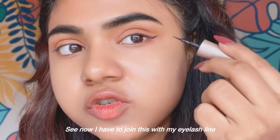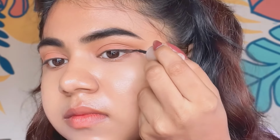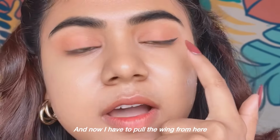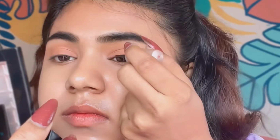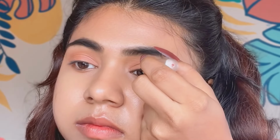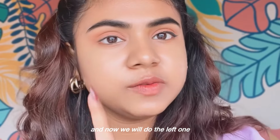See, now I have to join this with my eyelash line. Now it is connected till here, and now I have to pull the wing from here to the corner of my eyes. Yeah, so let's do it. This one is done, and now we will do the left one.